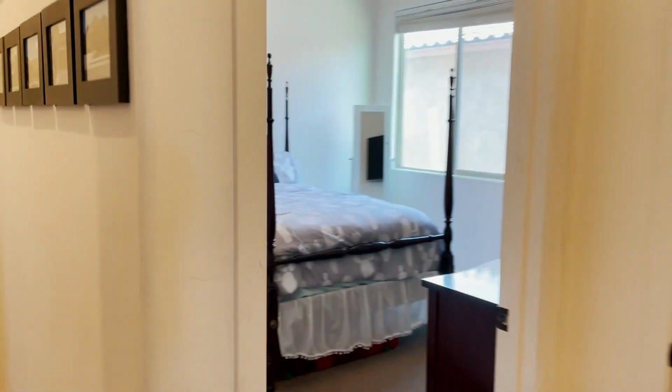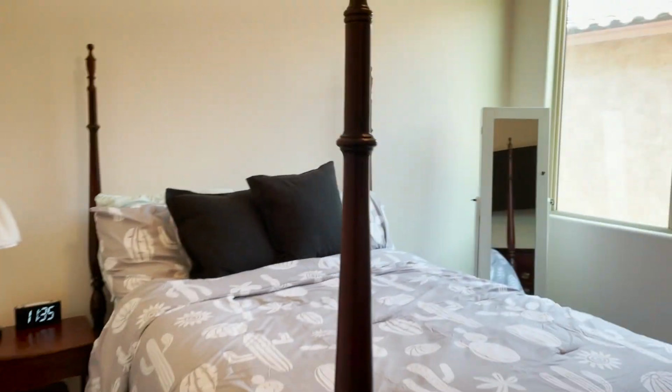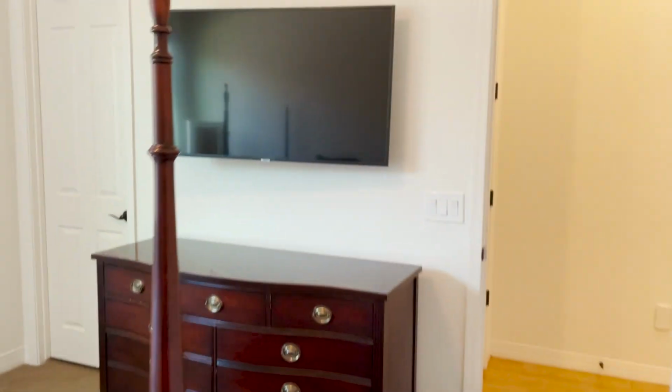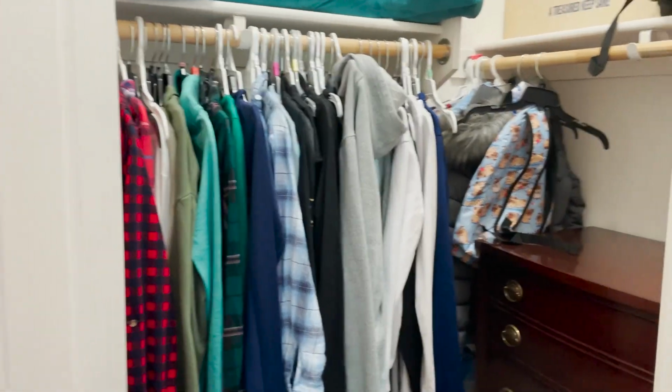We'll step into the 1st bedroom here. Again, good sized room. And then this one has actually a big closet here. I just wanted to poke my head in there. Okay, and that's the walk-in closet in bedroom number 1. So let's head back out.